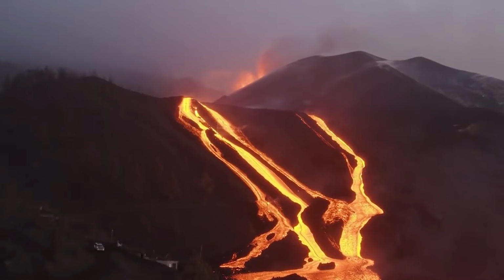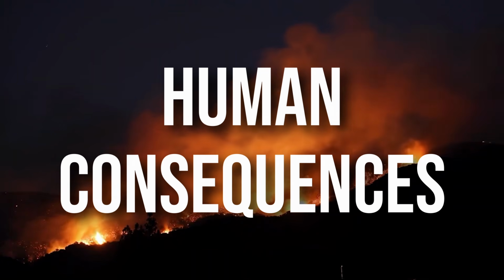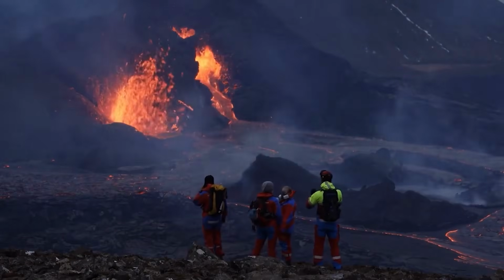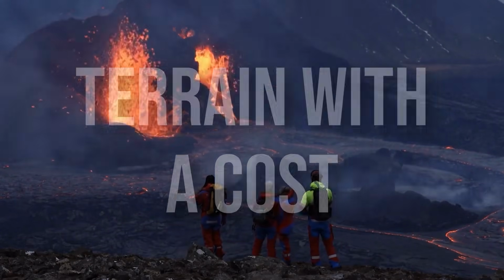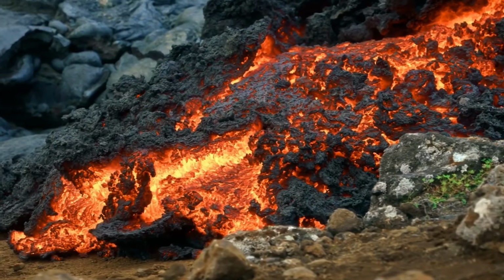And this part matters. It wasn't just cool lava. It had human consequences, devastating impacts for the Nisga'a people. So you don't treat it like spectacle, you treat it like what it is, terrain with a cost. Black lava fields against green forest, heat written into stone.